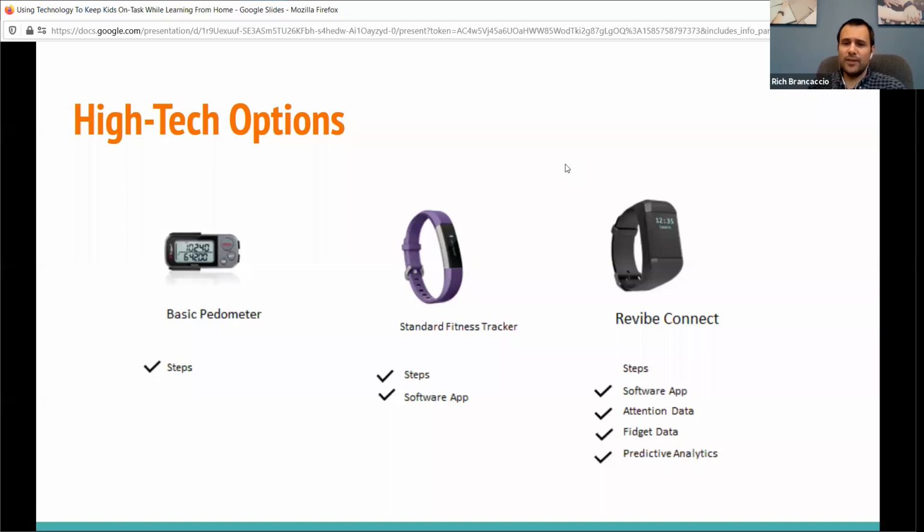You can use a standard fitness tracker. It tracks steps, it has a software app. Or you can use our Revibe, which does track steps. The check mark fell off there, that's my fault. But it does track steps, it has a software app, and it also helps with attention and fidget and some predictive analytics to give you some insights in how kids are doing. As I mentioned, I left one out, which is the Apple Watch. It's a great technology tool. It's just a lot of money to put on a small child, so a lot of people don't go with that option.